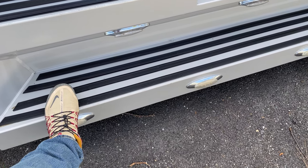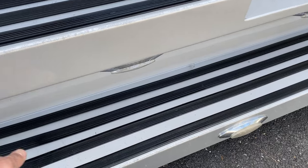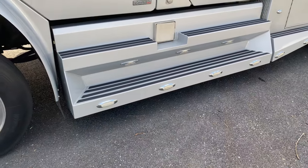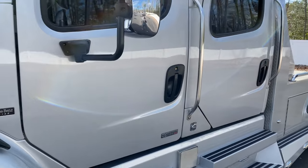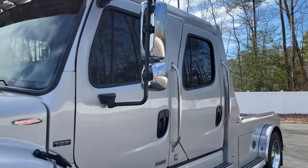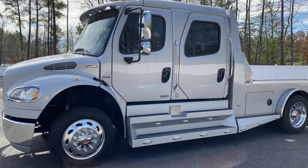If I was to own one of these, I personally would do a rock guard down to here or even all the way down. That way that doesn't happen. Or clear coat it, or clear film it, excuse me. But that is literally the only wear on this entire truck. It's that nice of a truck. Just an absolutely gorgeous rig right here. Drives just as it looks.